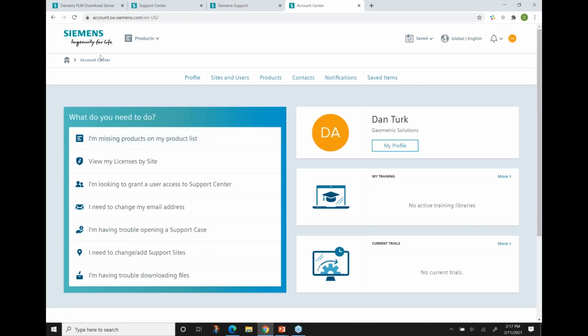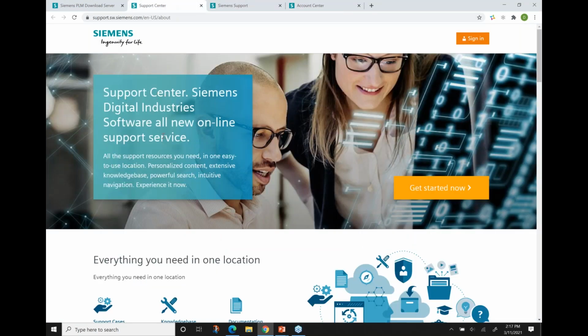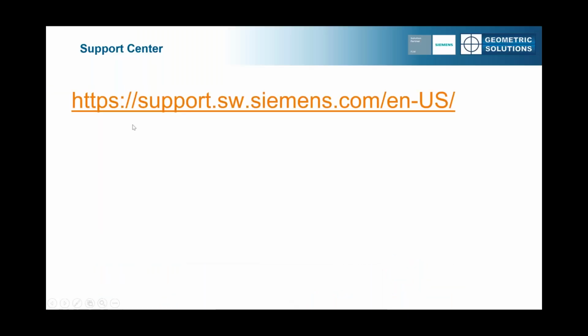So once again, take a look at the Siemens Support Center. It's new. It's certainly an improvement on what they've had before, and I'm sure once you use it, you're going to really like it. Let me go back to my PowerPoint presentation. Again, there's the site, but it's just as easy to Google it in there.